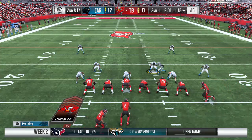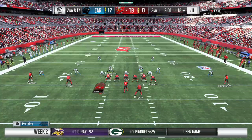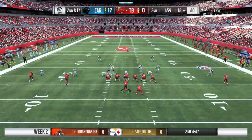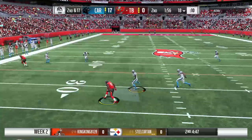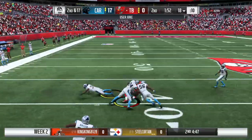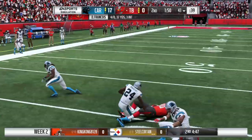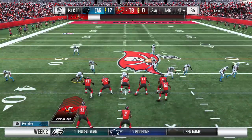All right, now, lucky 56. Now they'll throw here out of the gun. That's caught by Howard. And they're going to get this beyond the 40 before he's taken down. 23 yards on the play.